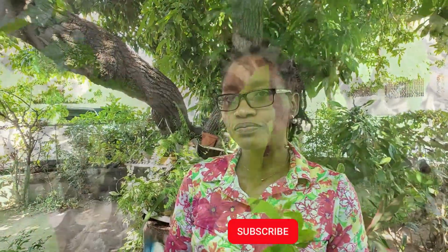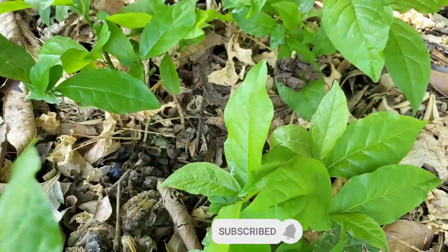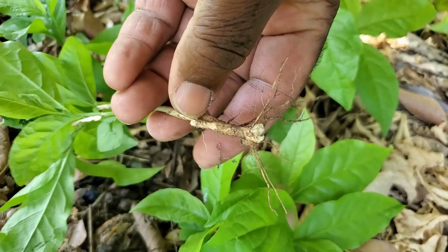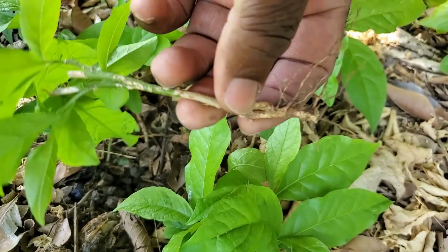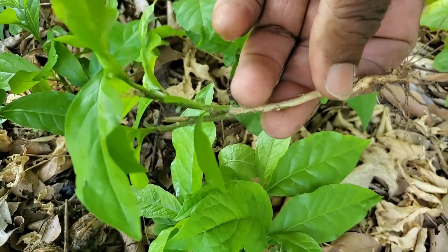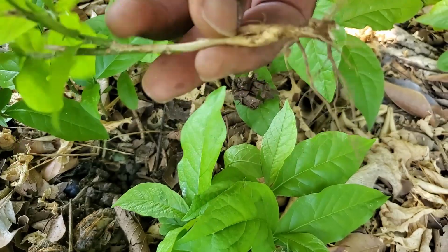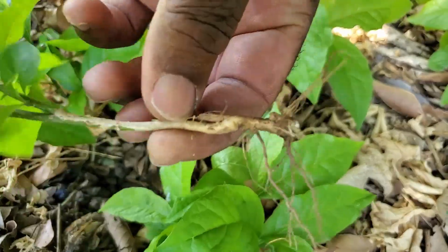It has a very pungent odor. Very, very pungent odor, especially when it's green, or when you just dig it, or very early in the morning. Because they said the best time to dig the Guinea hen is like before 5 o'clock, up until 5 or 6 o'clock in the mornings. That's when you get the most medicinal value out of the Guinea hen.